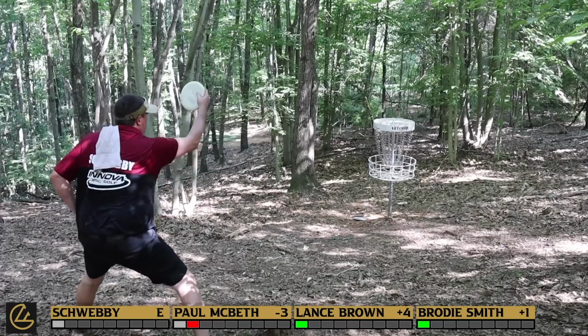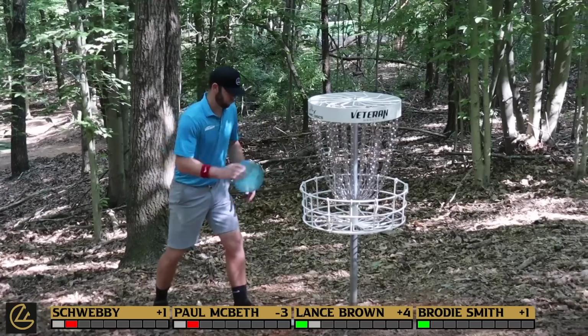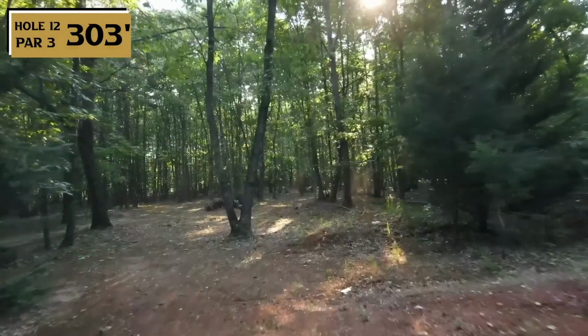And that felt a lot better than the previous putt. Schwebby tapping in his bogey. Lance able to save par, and Brodie with the bogey as well.